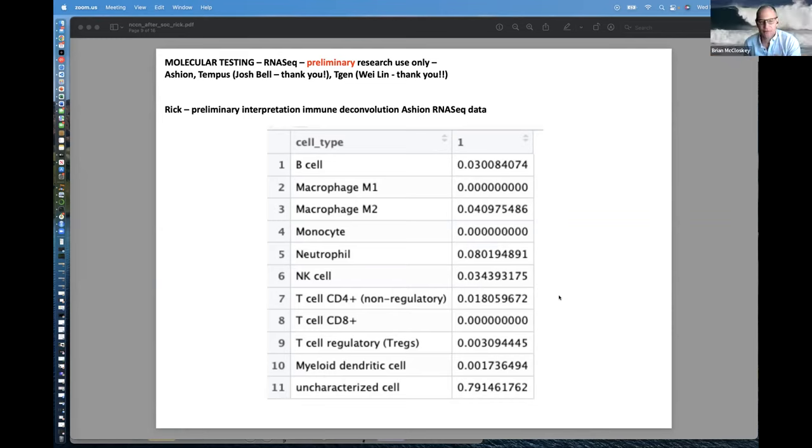Hey, Rick, I think this is the first time I've seen this. How does this compare to the work that was done with Tempus? I still have to look. Okay. So we were given a similar assessment from Tempus, and I'm now just pulling it together. Okay. Yeah. This should be coming, but this is one glimpse.